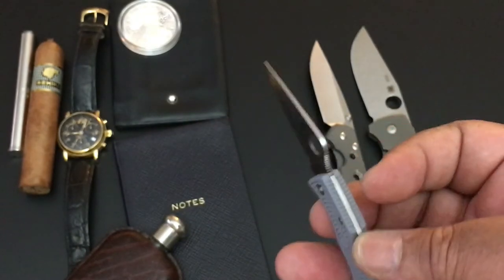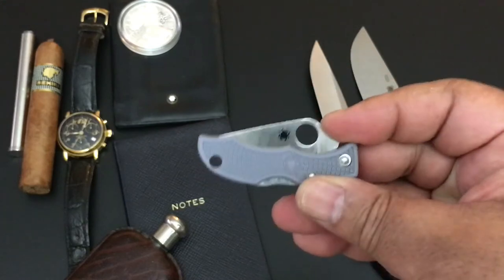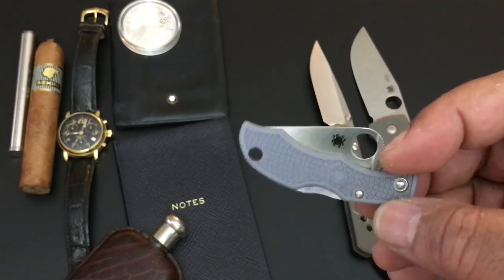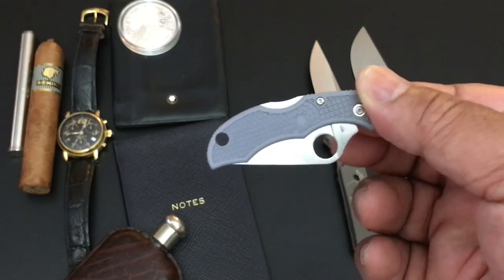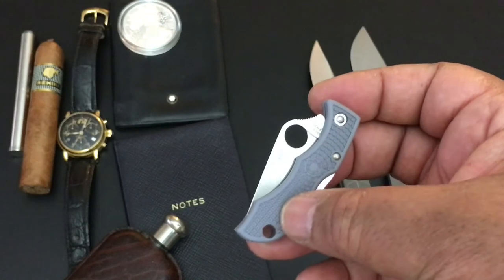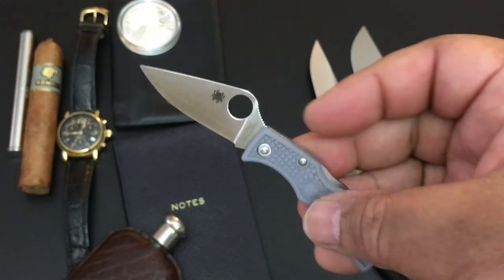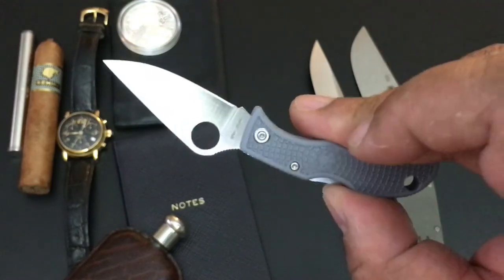But this is really a nice... You guys know I love Ladybugs and Manbugs. I think they are the perfect keychain knife. They're the perfect knife just to drop into the little change pocket in your jeans, or in a pocketbook or whatever. Just so nice and handy. FRN scales, fiberglass reinforced nylon, which are just so tough. And these are sprint runs, so they're out. You've got to get them on the secondary market. It took me a long time.